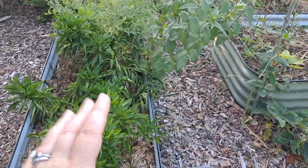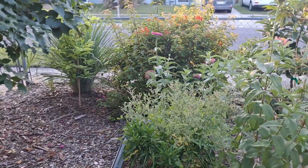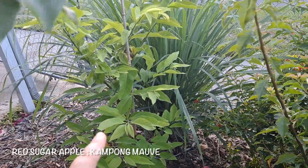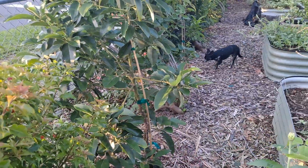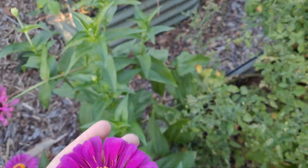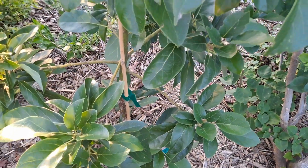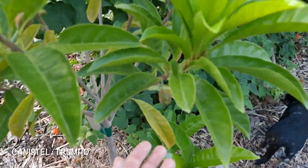There are sweet peppers in this bed, Everglades tomatoes. What's that over here? It's escaping me what that one is. I know it'll come to me. But flowers all around the garden. This is a Lula avocado. It's a very nice structure. This is a Trumpo canistel.